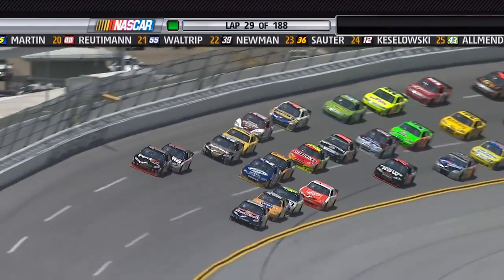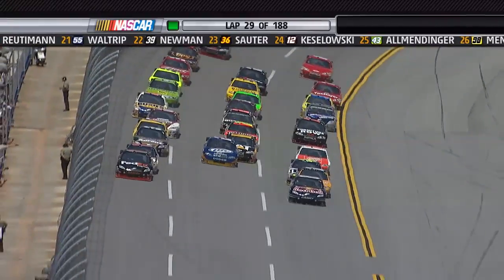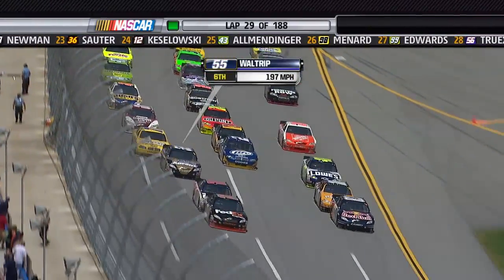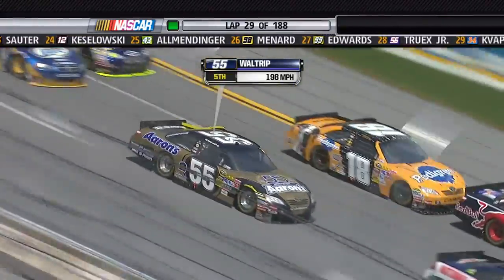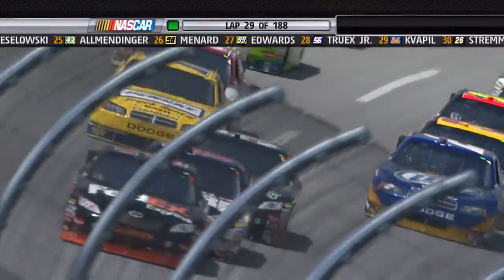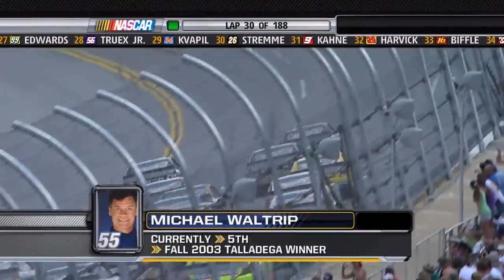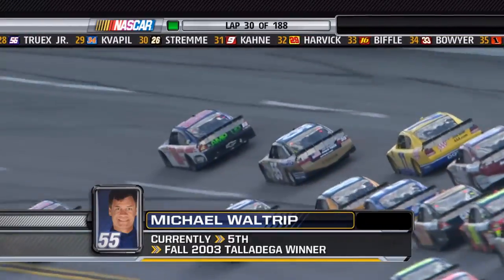It's Michael Waltrip in that 55 car, the gold and blue car there. Felt like he would run good here today. Nobody loves Daytona and Talladega probably better than Michael Waltrip. He has an incredible feel for restrictor plate racing. I think he went to school. He drove for Dale Earnhardt. I think he really went to the Earnhardt School of Drafting. And man, does he know how to do it.